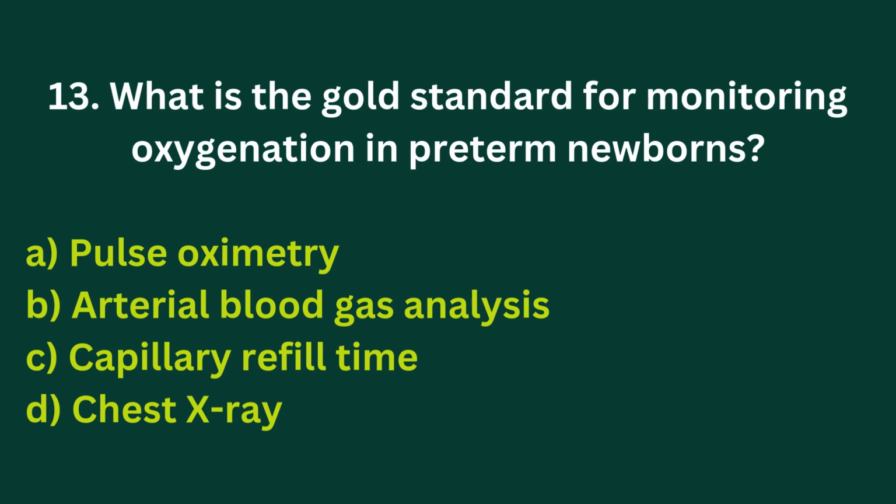This is a simple bedside assessment of perfusion and circulation. It doesn't measure oxygenation. Then chest x-ray. Chest x-ray is useful for diagnosing structural lung issues or complications like pneumothorax, but it doesn't directly measure oxygenation. Hence, the answer for this question is arterial blood gas analysis.